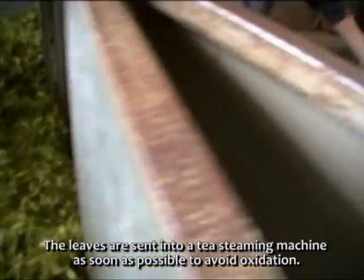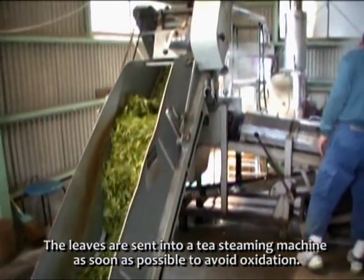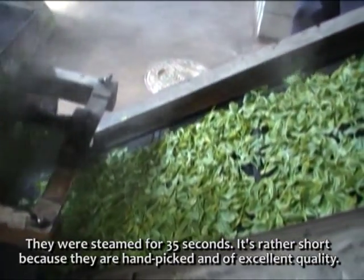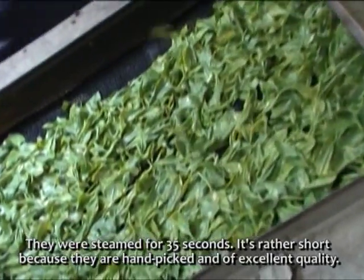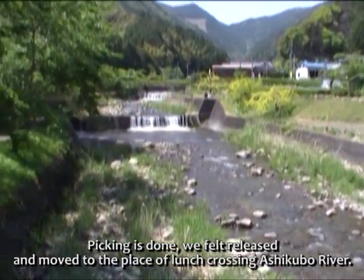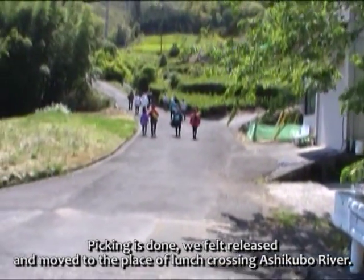The leaves are sent into a tea steaming machine as soon as possible to avoid oxidation. They were steamed for 35 seconds. It's rather short because they are hand-picked and of excellent quality. Picking is done, we felt released and moved to the place of lunch crossing Ashikubo River.